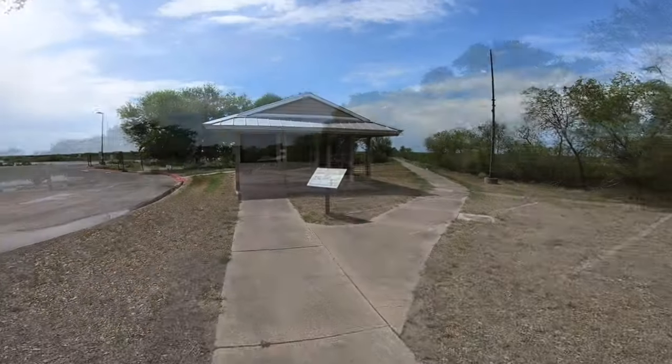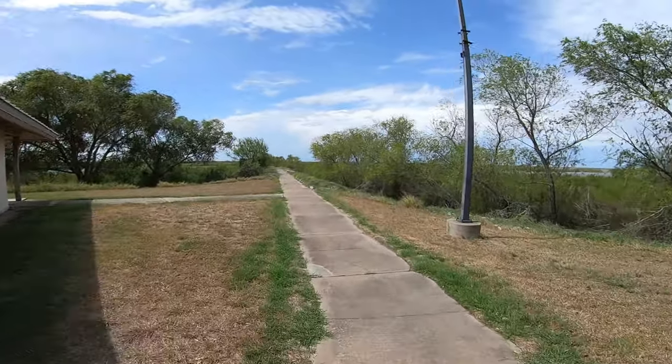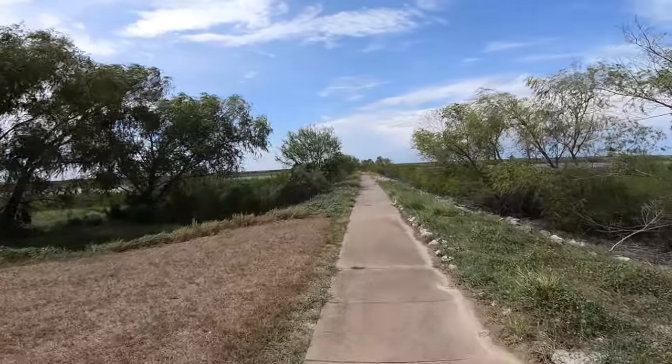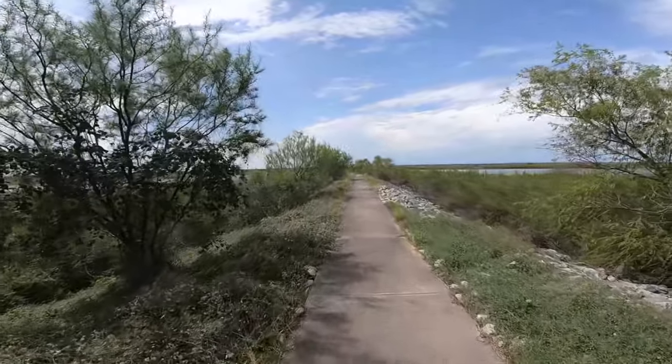I'm over here in the day use area. Looks like some guys came in with a big mess of fish. Not exactly sure where this goes. We'll see. Maybe a fishing jetty or something down here.